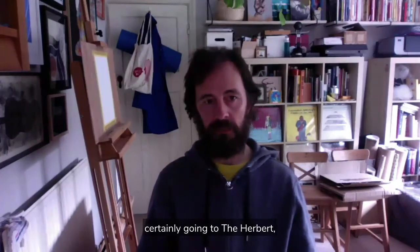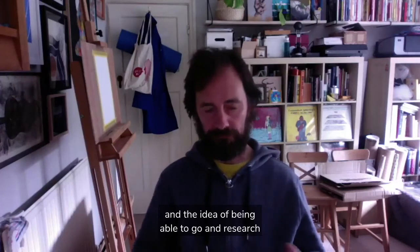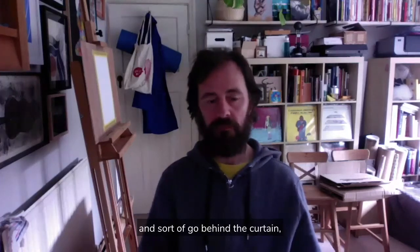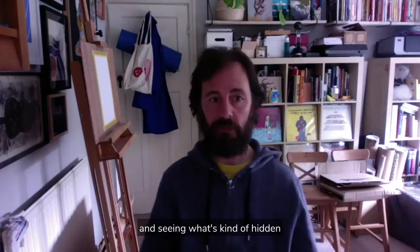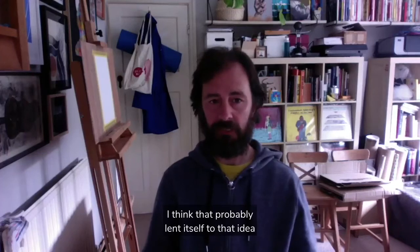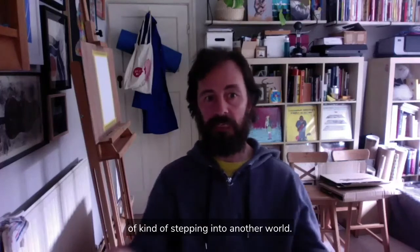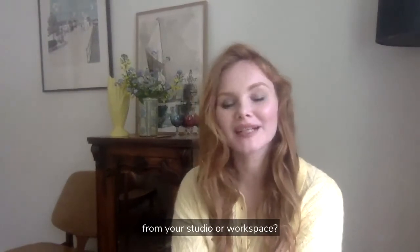Certainly going to the Herbert, and the idea of being able to go and research the work that they've got in their stores, and go behind the curtain, coming back to the Wizard of Oz, and seeing what's hidden that everyday people don't get to see, was exciting, and I think that probably lent itself to that idea of stepping into another world. Can you show us a favourite item from your studio or workspace?